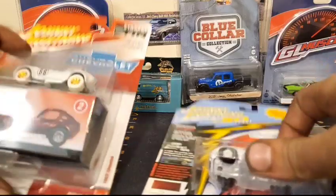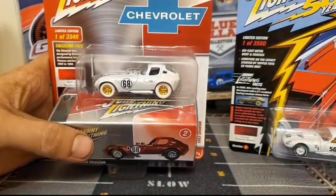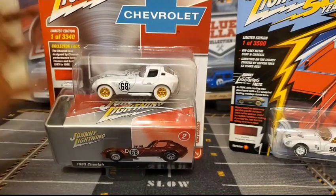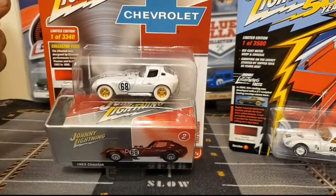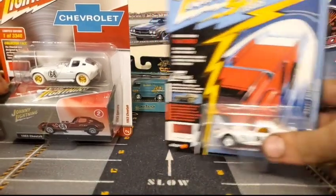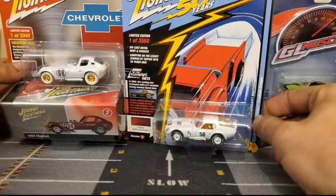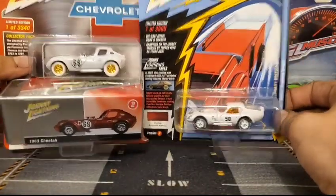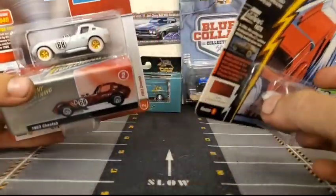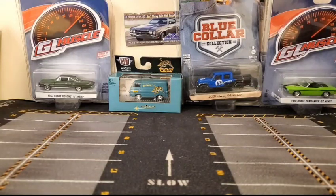Oh, I remember what I was saying now. So this is one of 3,340. So if you do the math real quick and believe Johnny Lightning that 2% of these castings are White Lightning, that means this is one of 68 in the world. And this one, being one of 3,500, is one of 70 in the world. So some very rare cars there. That is why I don't unbox those. So back up on the wall they will go.